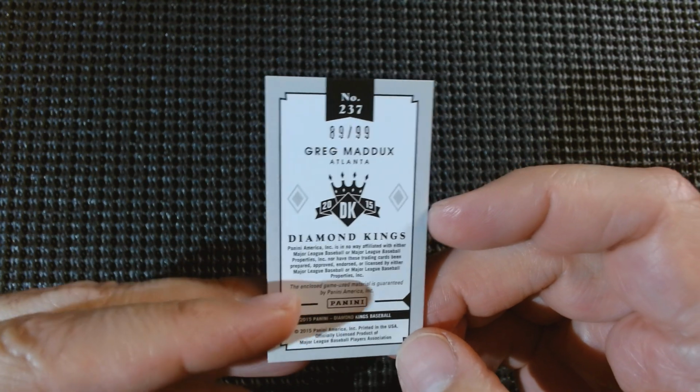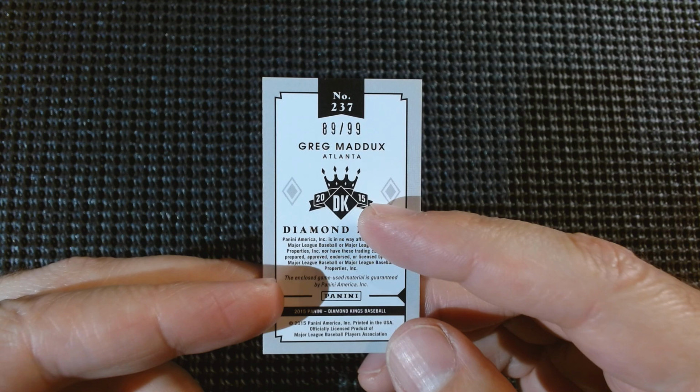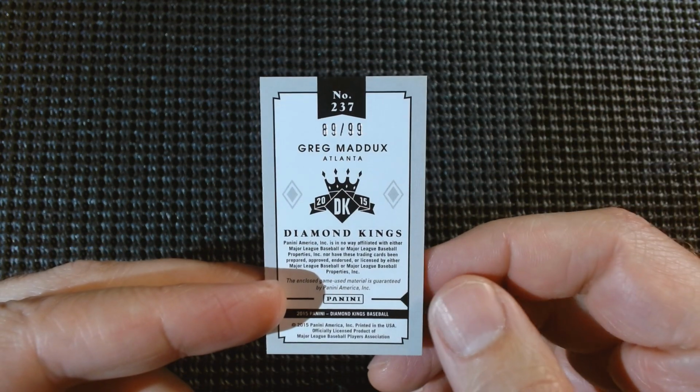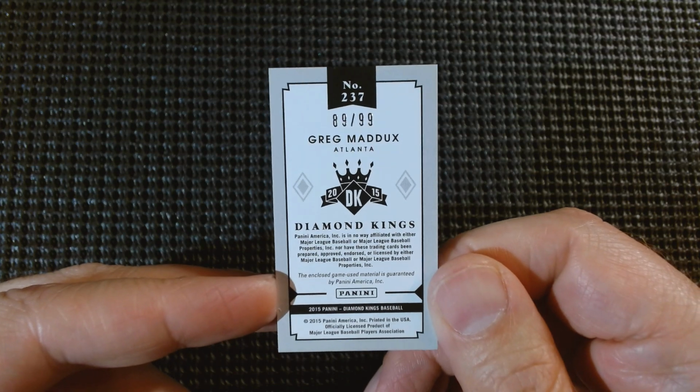But when I saw this, I was looking for an Andre Dawson mini from Diamond Kings, but I never found one, and I don't think he has one. If he does, somebody let me know.